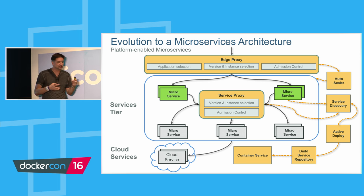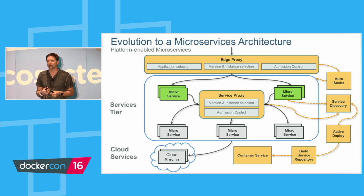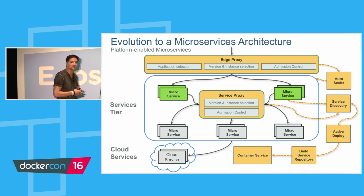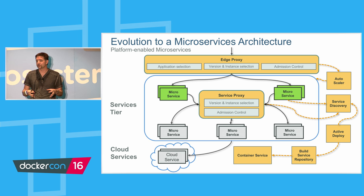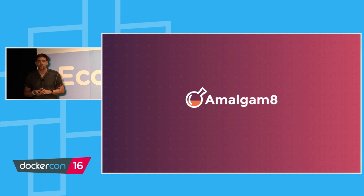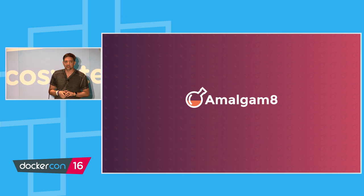But there's also this whole problem of how do you actually discover each other and wire things together, and how do you do that in a compelling way? And there's lots of different perspectives on this in the industry. One of the things that we've been working on is our own perspective on a framework to help you build container-based microservice applications. And we're excited to announce that this week at DockerCon, we made available an open source project called Amalgamate, which is our view of how to build microservice applications in containers.